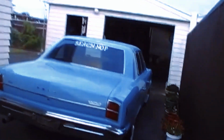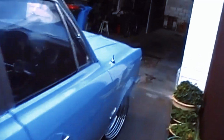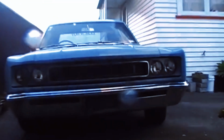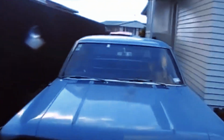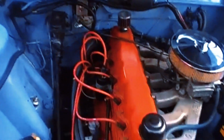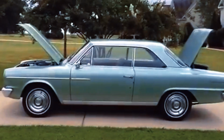Upon release, the Typhoon attracted attention due to its name and sporty aspirations, but initial excitement quickly waned as consumers realized its performance limitations. Over time, the Typhoon was often criticized for its lack of power and excitement, leading to a decline in interest and sales. While the Typhoon did not achieve lasting fame, it stands as a reminder of the shifting landscape in American car culture during the 1960s, when the demand for performance and style began to dominate.